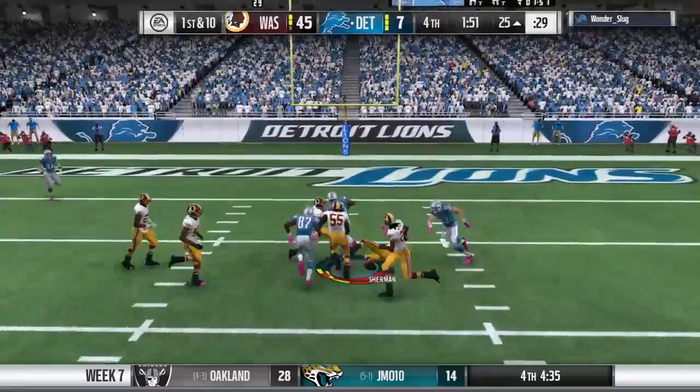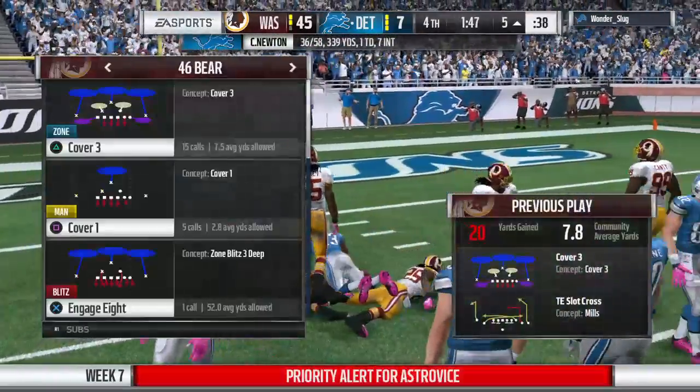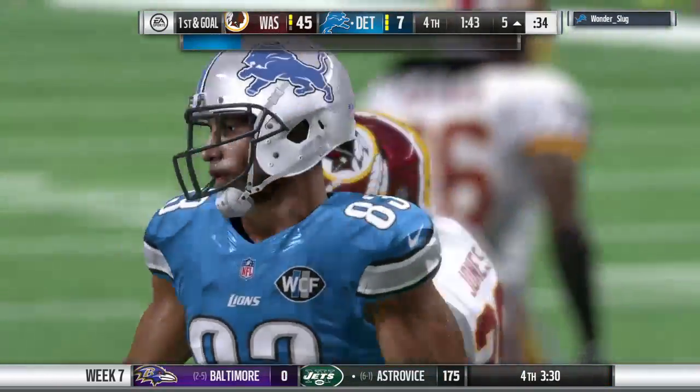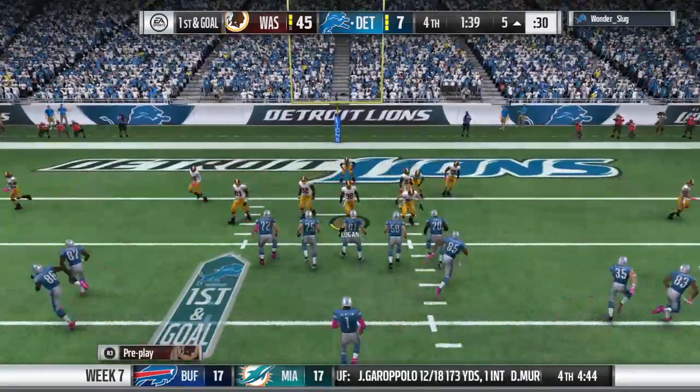Boyd's the target. And wow, in the middle. And able to get him down, but he does reach the 5. It's a gain of 20. He's throwing off his back foot. Lions have it first and goal. And the 8th play on this drive coming up.